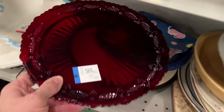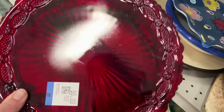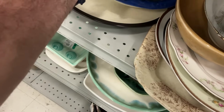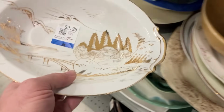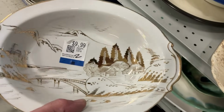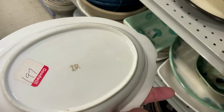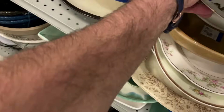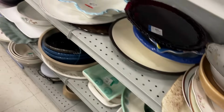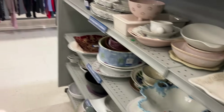Looks like a piece of Avon here. I'm certain that is. I don't know if it's marked on the back or not. Yeah, it is marked Avon. Normally don't pick those pieces up. That's a unique design there, an Asian design, and I'm not quite sure about that. But I tell you what, let me get out from under this loudspeaker. Why don't I do that?